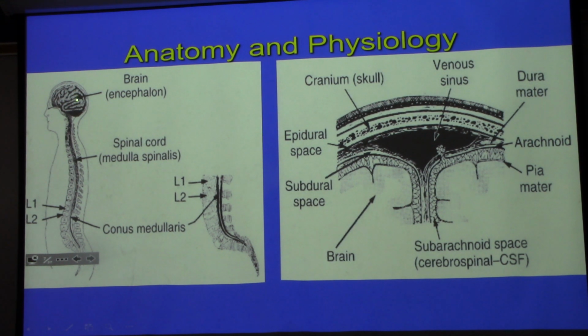So the object is for the CSF to be created in the brain, come down the spinal canal, and then somewhere along the way, like down here in the lumbar area, it gets reabsorbed into the body. So the amount being created and the amount being absorbed is the same.